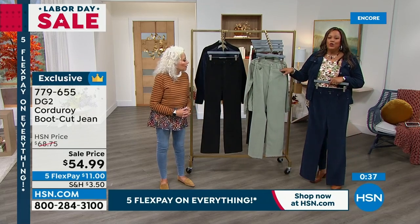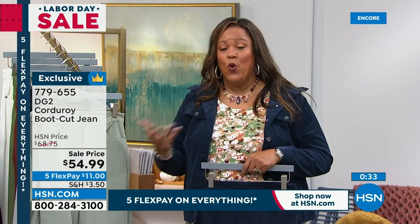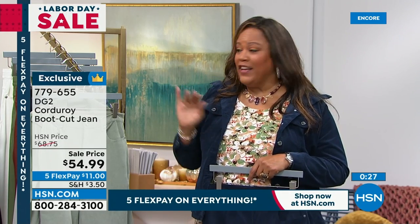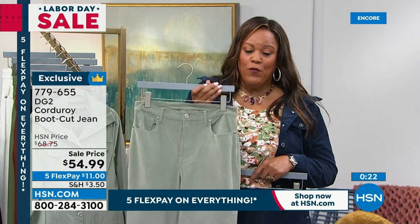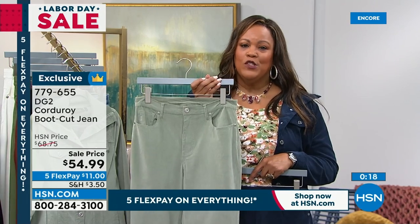When can you go to the box store and find petite, average, and tall in a corduroy? You might be able to find a jean in petites, maybe. You're not going to find tall, I can tell you that. And let alone at the sell price, that you get petite, average, and tall for $54.99, it will never go out of style. I love that we're giving you this beautiful sage.